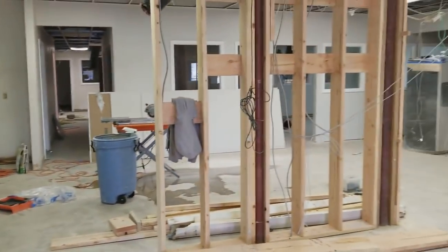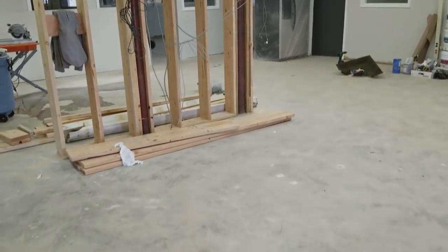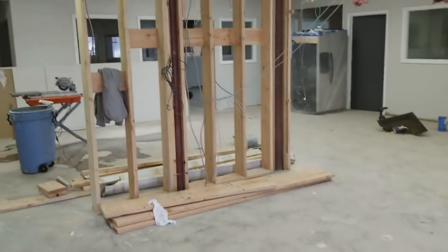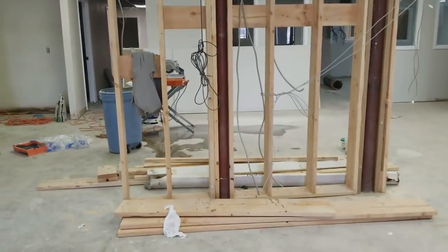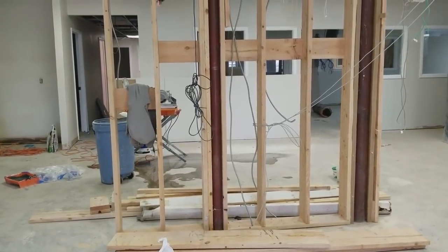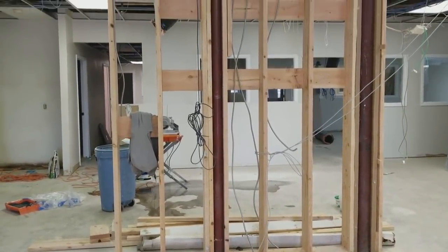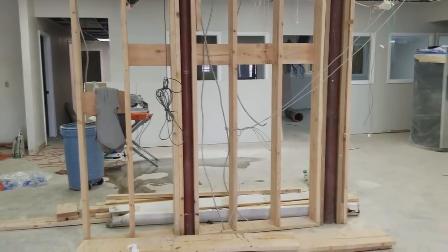When I first bought this place, it had a bunch of cubicles, walls right in the middle, and carpet. So we tore all that out. We're gonna put one wall right there for now. And at some point, we're gonna put either a fireplace, fountain, something really cool there. Don't know what yet, but we'll have the wall there for now with power in it to figure out what to do from there.